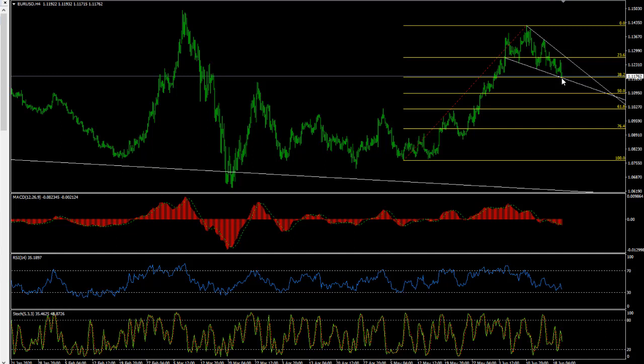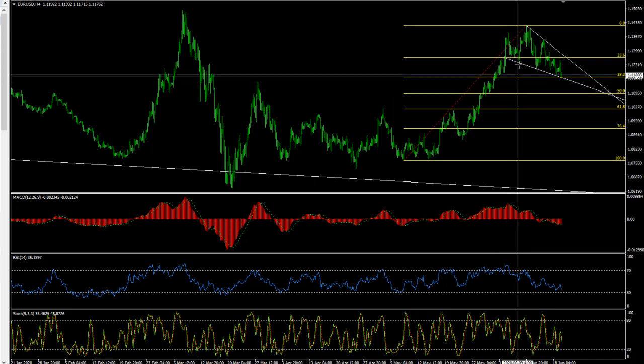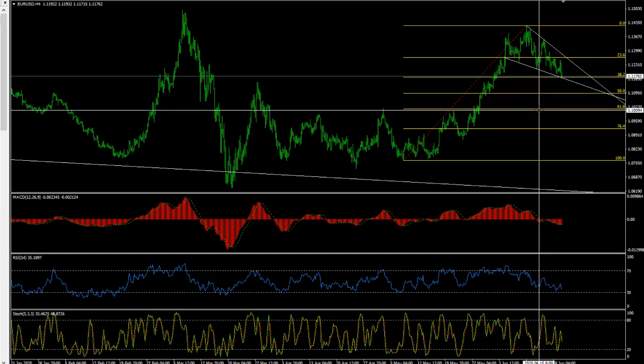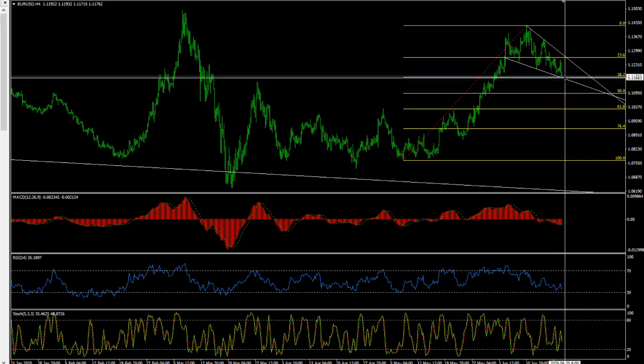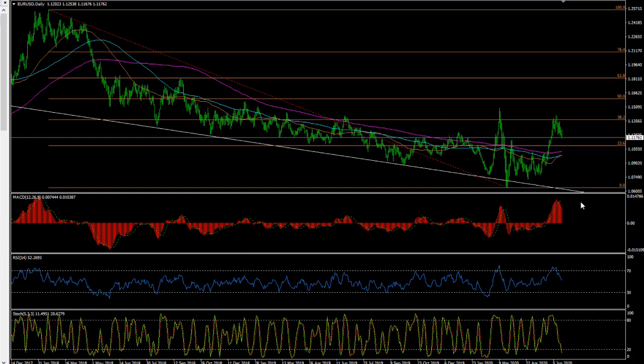But if we can break down through this 111.70, as I said last week, then I think we're probably heading towards 111, and potentially the measured target here. This could take us down towards 110, which will be very good support down there. But at the moment, momentum does seem to be headed that way. The 4 hourlies are flat, but really I'm basing most of my views on the way the daily charts look.